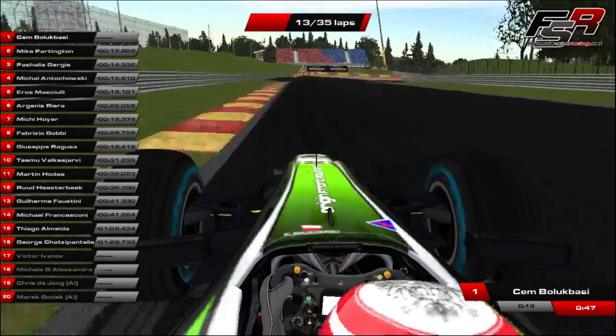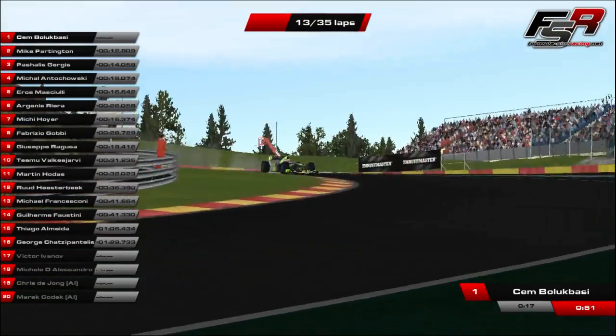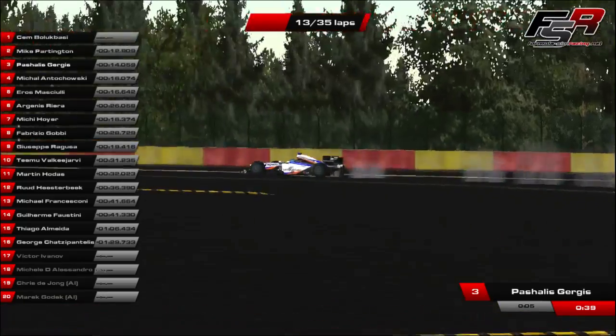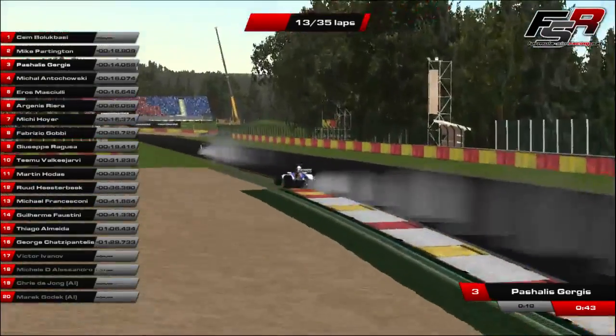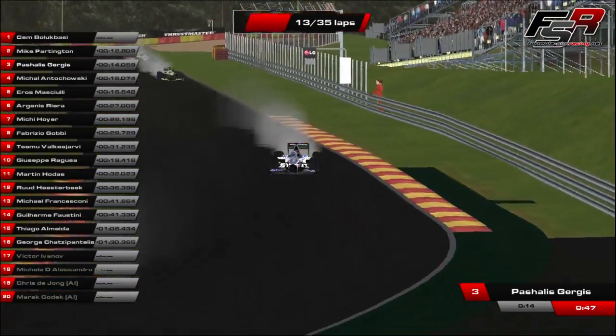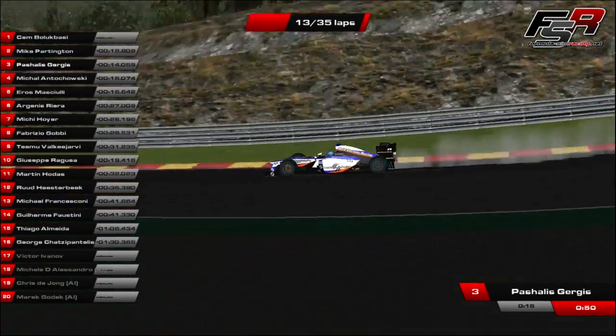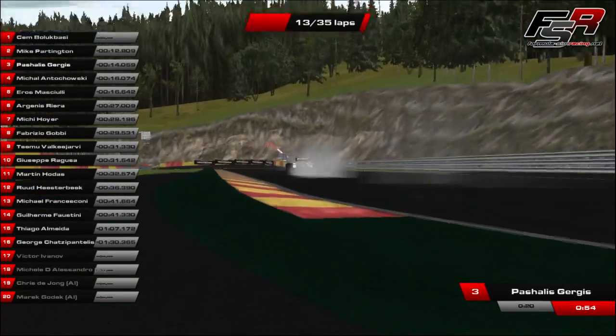Partington in clean air right now as well, of course, 12.8 seconds behind Jem Bolabasi. And Georgius, who I absolutely love at the moment, is in third. What can Georgius do as well? That would be interesting. Mike Partington is doing 2:05, that was the previous lap when he was battling, of course. In the meantime, Jem Bolabasi has been doing 2:02 the whole time.